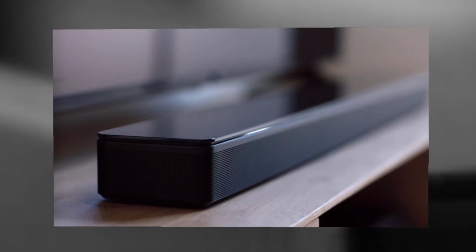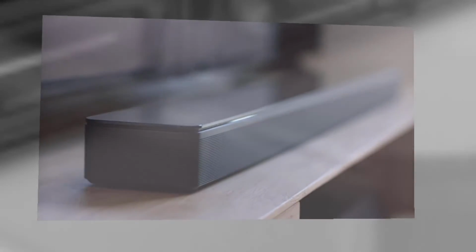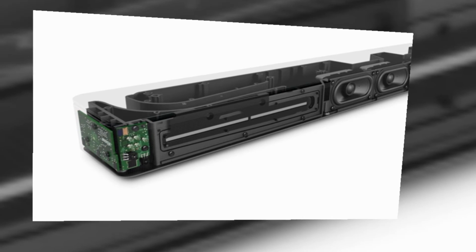You can buy the soundbar today, add a sub later if you miss the ground-shaking thump and if you want to venture into home theater territory. You can add the surround speakers later. It is this modular nature of the soundbar coupled with great audio performance that makes it attractive.